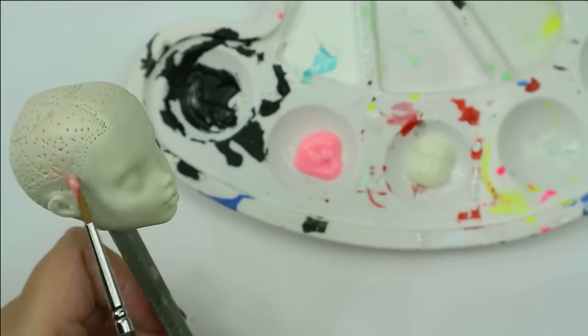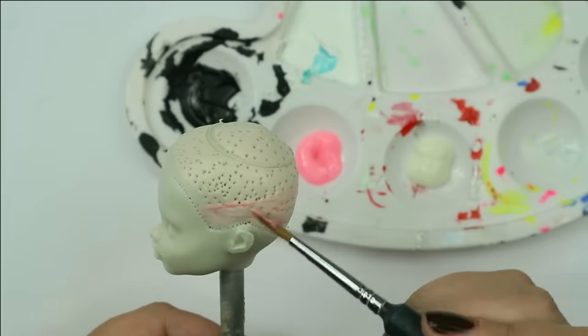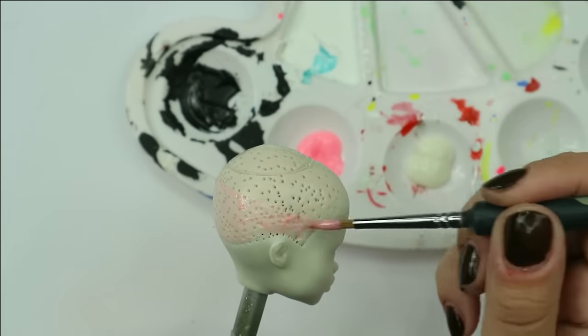So now, let's first cover her head with glow-in-the-dark acrylics that I've bought especially for this project. And then I will take my rerooting tool and we will give her new glow-in-the-dark hair.